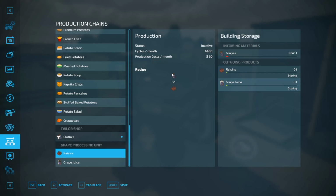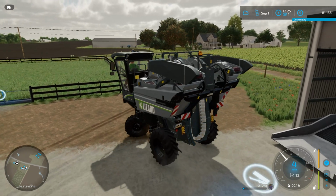And we're going to have, well, it's 1 grape to 1 raisin. So whatever litres we get here is whatever litres of raisins we're going to have. So we will store them, leave them as storing, and activate raisins now. So that's going to probably drop quite quickly. So let's go over, harvest the rest of it.